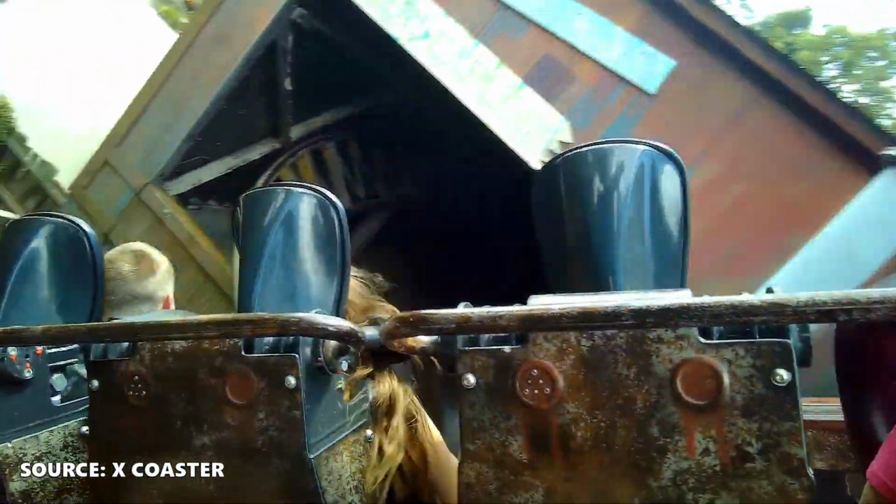The layout is rather simple but executed very well, allowing riders to soak in the theming and amp up the intensity to keep them engaged. The ending of the ride features some pretty unique elements like the drop, which also turns while diving beyond vertical. The two inversions are well executed and still feel fresh. As I already mentioned, they are top-notch elements that will leave you speechless. Once again, Mystery Mine earns another 10 rating, this time for originality.